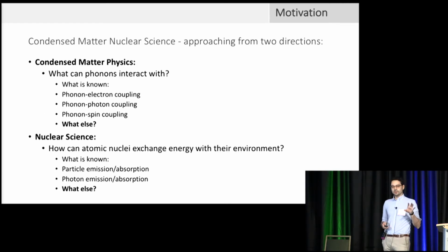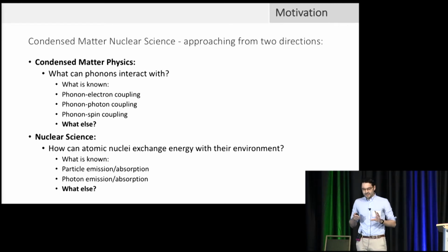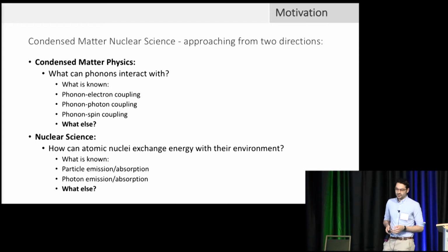So condensed matter nuclear science really encapsulates well what we're doing in this work. And you can approach it from two directions. One is from condensed matter physics, and you can ask yourself, what is it that phonons do? It's well known that phonons can interact with electrons, and there's phonon-photon coupling, there's phonon-spin coupling. So almost naturally, the question arises, what else can phonons do? What else can phonons couple to and interact with?